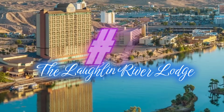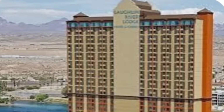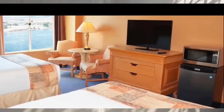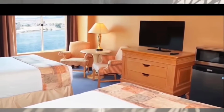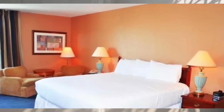Now, number 7 is the Laughlin River Lodge. It is right on the water, as you can see. It is quite a distance from the Golden Nuggets and the Harrah's. Like, you're going to have to walk quite a distance to get to it. It's kind of by itself. But they do have quite a few rooms. And they don't charge any resort fees.